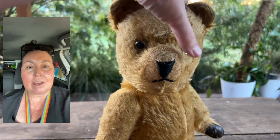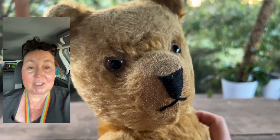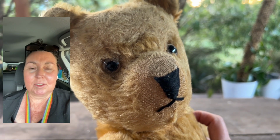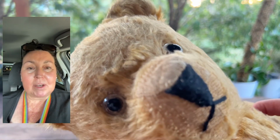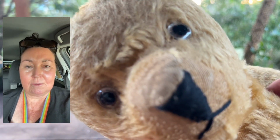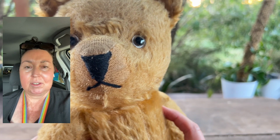The Bruno teddy bears did have a cardboard swing tag, but I've never seen one on a bear yet. The Brunos have a pretty distinctive look. They have quite a chubby head, and they've got really nice round ears, and that's cut from the same fabric as the head. And the nose is the first thing that I notice when I find a Bruno. It's an inverted V, and you can see from this one, it's got a very distinctive nose.